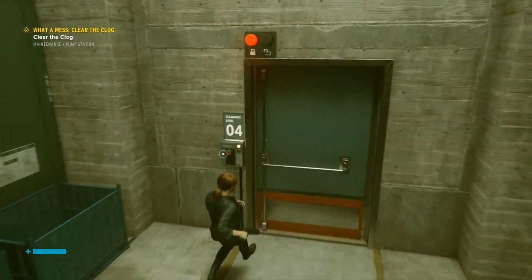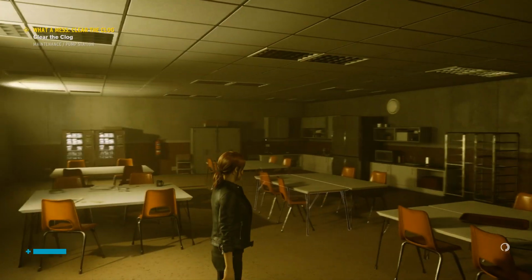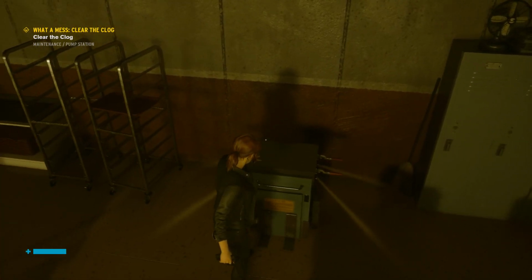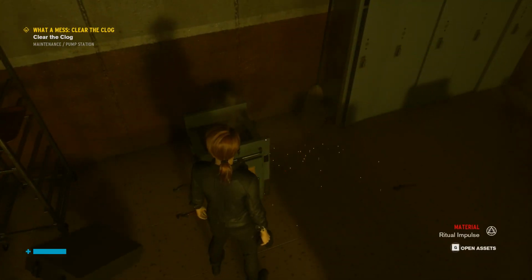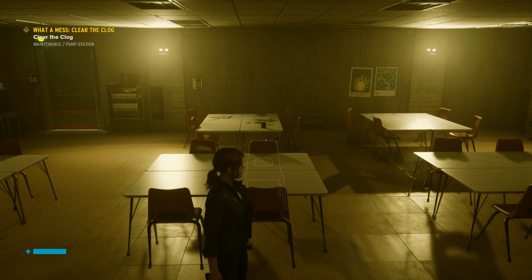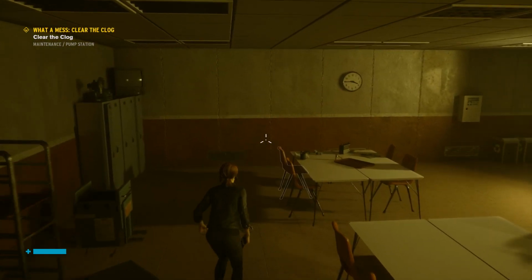Oh hey, we weren't able to get in here before. This unfortunately does not seem to be a way to go to the place. It does have loot in it though. Show me cool stuff. A ritual impulse. Is that even cool stuff? How many ritual impulses do I have right now? 29? No, it was not cool stuff.